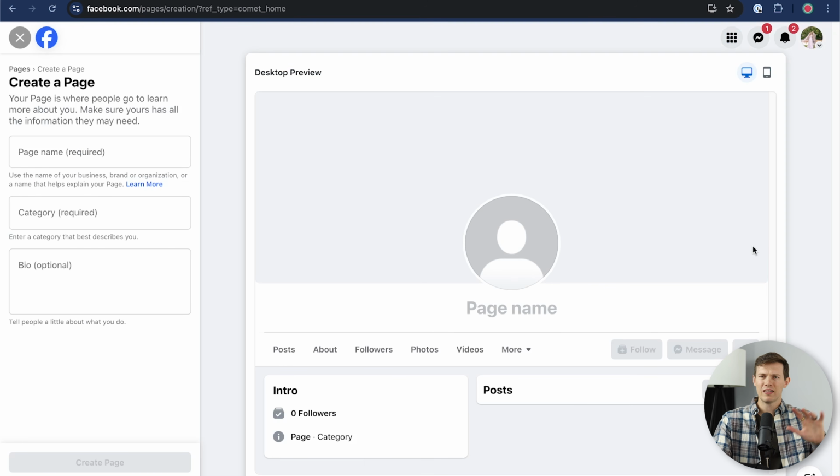And again, don't worry that this is connected to your personal account. In the future, we can migrate this over to the Meta Business Suite and get this off of your personal account. But for now, you have to set it up with your personal account. So now we're going to create the page.